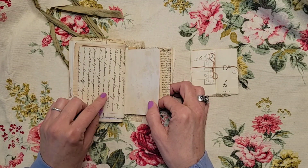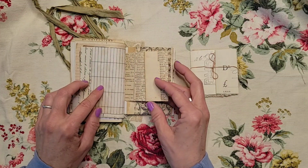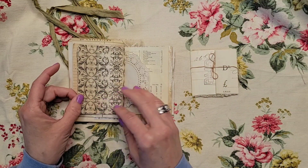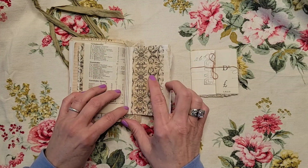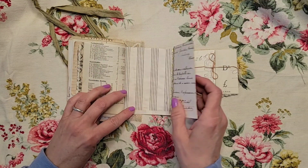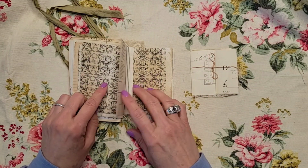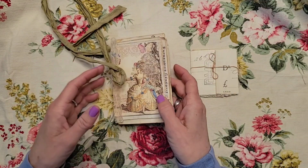Can you believe that little bitty writing? Look at that. It's just beautiful. That penmanship is gorgeous. I know that this and this are very close together, but to me that was the perfect spot to put that piece of paper. I moved it around and I just couldn't do it. I liked it where it was, so I put it back where it was.